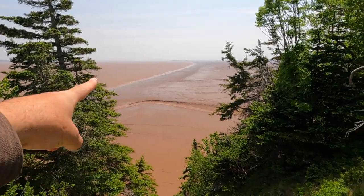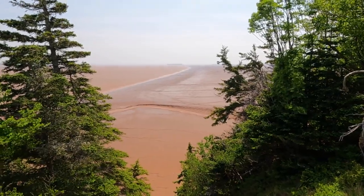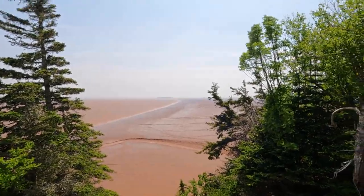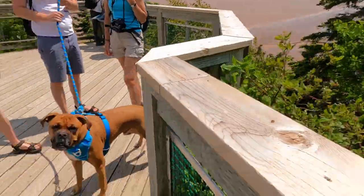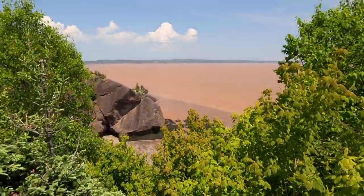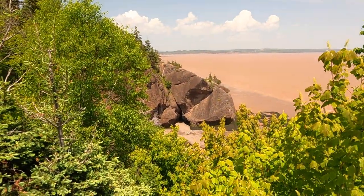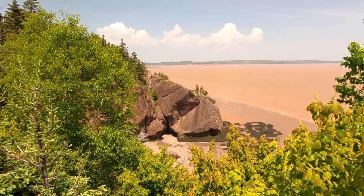See the line right there of the water. Basically, this is your beach. Amazing. Hi, Dub Dub. And that's where everybody walks down to, right there. You can see them down there.